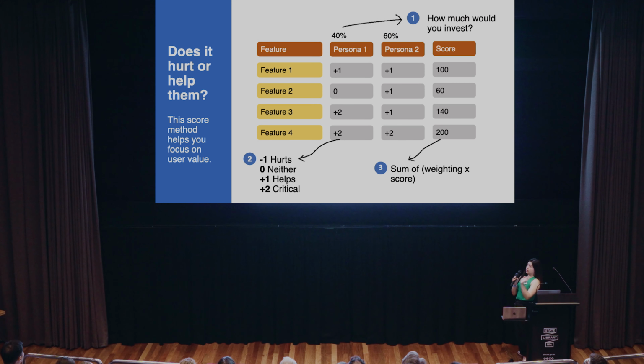So what the persona-based scoring method looks like is this. It's a lot, but I'll walk through it. The first thing you do, so you list all your features, and you have columns per persona. The first thing you do is you assign weighting to each of your personas. And a way to do that is asking the question, how much would you invest? You can use the previous exercise as well for this, actually. How much would you invest to solving this persona's problems?